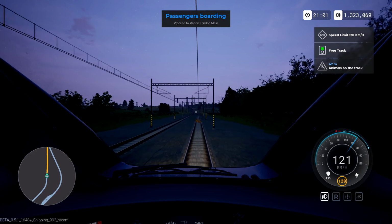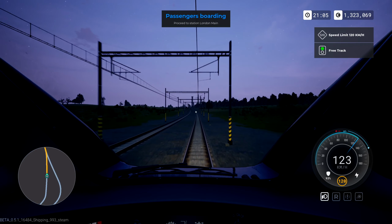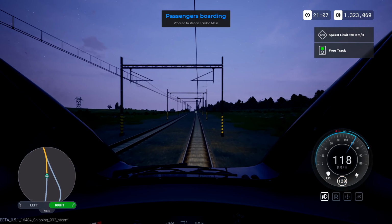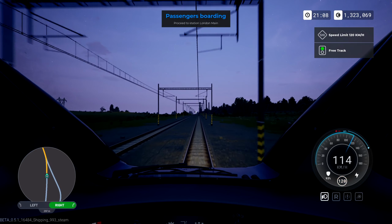Oh, there's a Bambi there. Woofed. Didn't even see it. I didn't even notice that was on the top right hand side of the screen saying that there was a Bambi on the tracks. But if there was modding support and people could mod in different trains and stuff, that would be super cool.